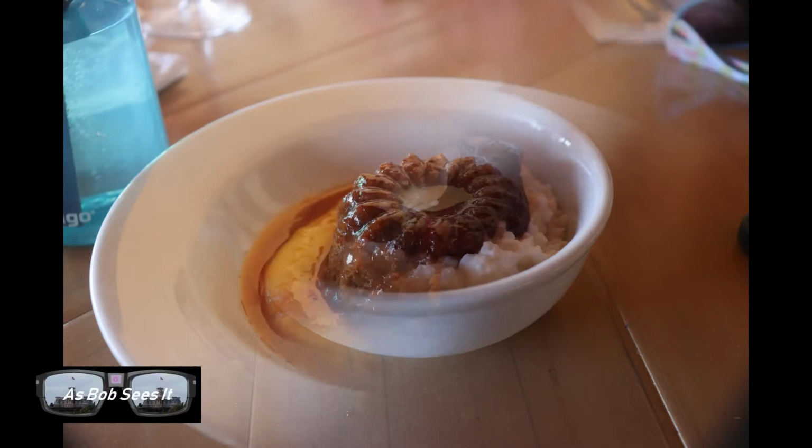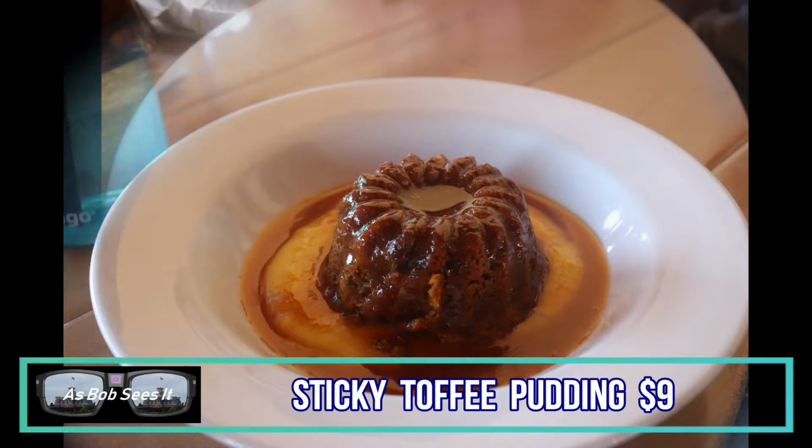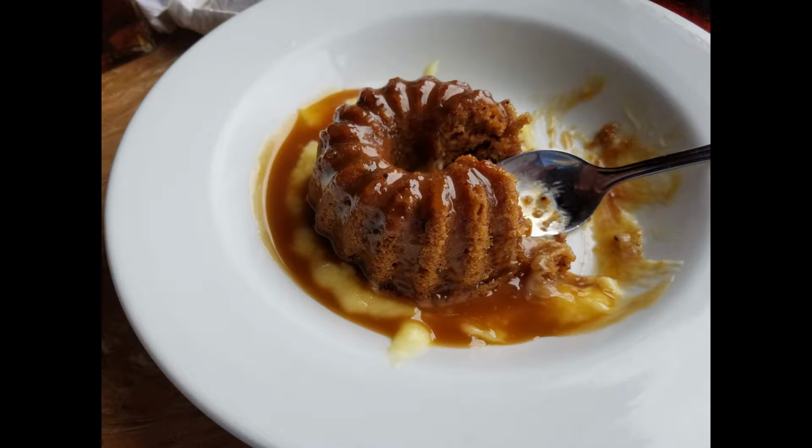Megan went with one of my favorites, the sticky toffee pudding. I got this on the last visit, the one I keep talking about. It's a steamed pudding cake served with warm vanilla custard and a hot butter rum. It's a little more expensive than the others at $9, but believe me, it's worth it.